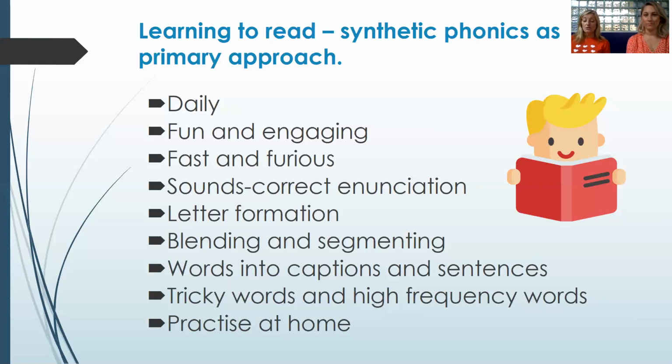So your children will be taught some tricky words and also high frequency words. So these are the words that are often seen in books that your children start off by blending and then need to learn by sight, such as 'in'. So they start off by blending them, i-n, and then moving on to be able to read them without blending.